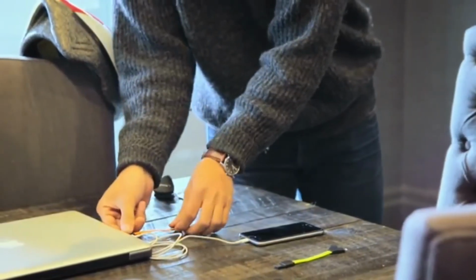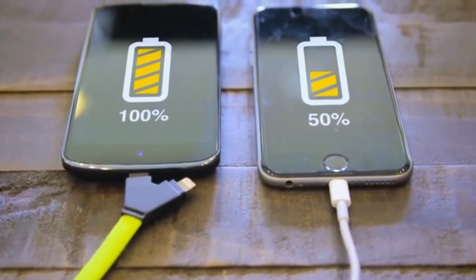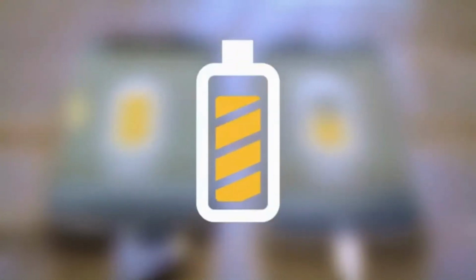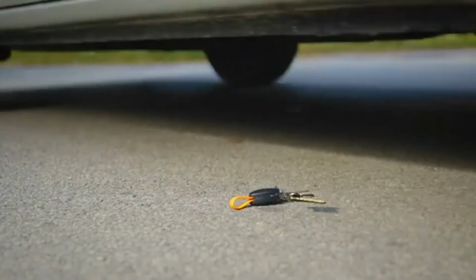We knew you don't always have a lot of time to charge your devices. That's why we engineered LightWire to charge your mobile devices at the speed of light. It's up to twice as fast as regular cables, allowing you to top off your battery quickly during those times you're away from the wall. And it's tough enough to withstand whatever comes along during your day.